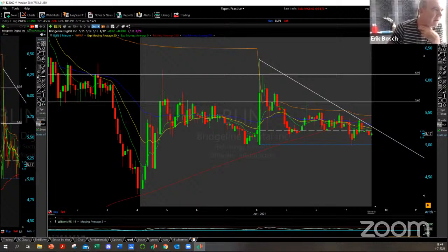And if it breaks out like this, normally you would say, okay, if this is my resistance here, and it breaks out, I'm just going to get in here and play the breakout. But with intraday levels, these are not as strong as the levels on a daily, weekly, or monthly, for example. So these levels are not so strong.